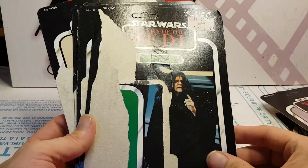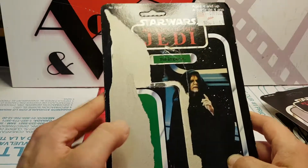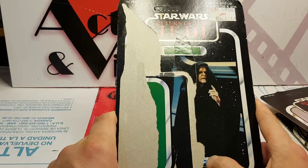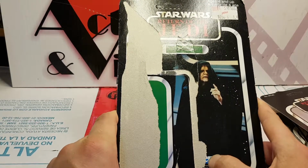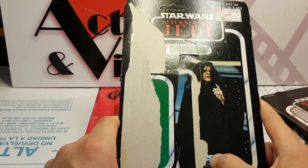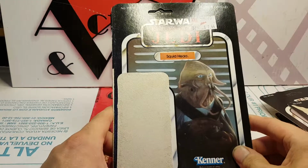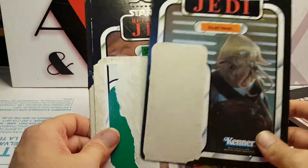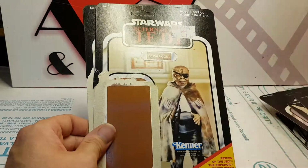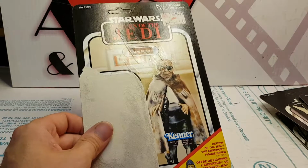Oh, Emperor Palpatine. I remember Emperor Palpatine even in my town, and I lived in the middle of nowhere growing up. We had this store way back in the day called Stedman's. I remember Emperor Palpatine, I think, hung on the rack for years. Oh, look at that. Squid Head. Lando Calrissian, Skiff Guard Disguise, Prune Face, and finally another Prune Face.